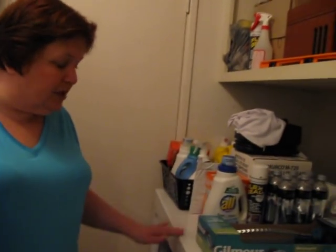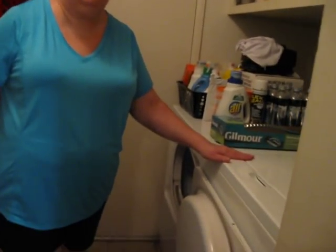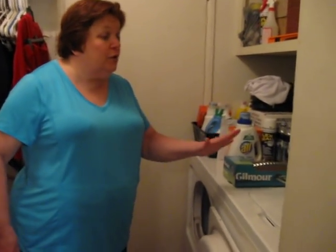We're going to start in the laundry room. Let's get started. This is my washer and dryer. These things are, I don't even know how old. They are from the early 1990s. I don't use them that often.